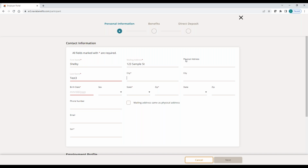And the bank account opening does require a physical address. So if an individual has a P.O. box as a mailing address, you'll want to make sure that you're also entering a physical address in this section too, so they don't have any issues with the ID check that the bank will do. All right, we'll add a mailing address in here.